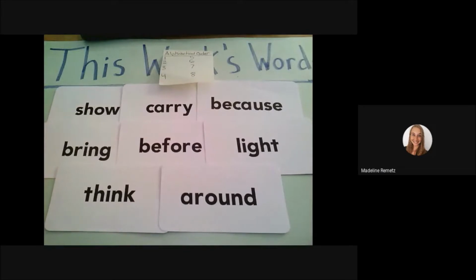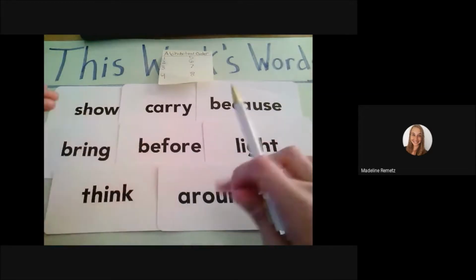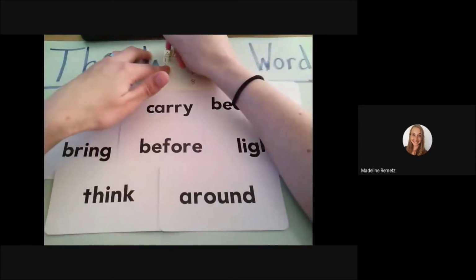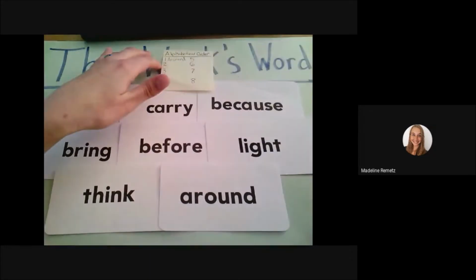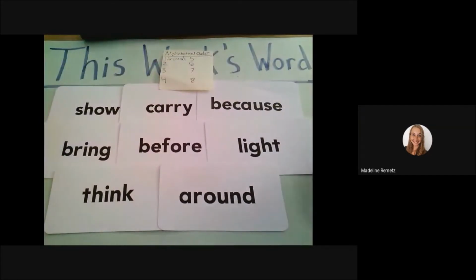I am going to do the first word because it's so simple. Is there an A word? Yes, here it is, around. So I would put A-R-O-U-N-D, around, as my first word.